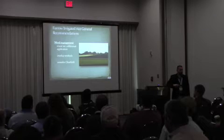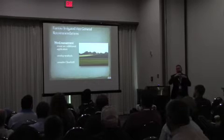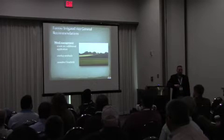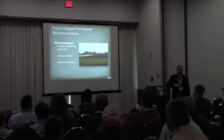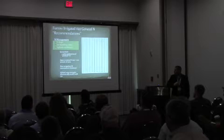And also consider using a Clearfield system. Clearfield system will give you one additional residual herbicide that you can use in your toolbox to keep that canopy clean until that canopy closes up. And it's going to close up a little bit slower in furrow irrigated rice than what you're going to see in flooded rice. And that's one of the things we need to think about.